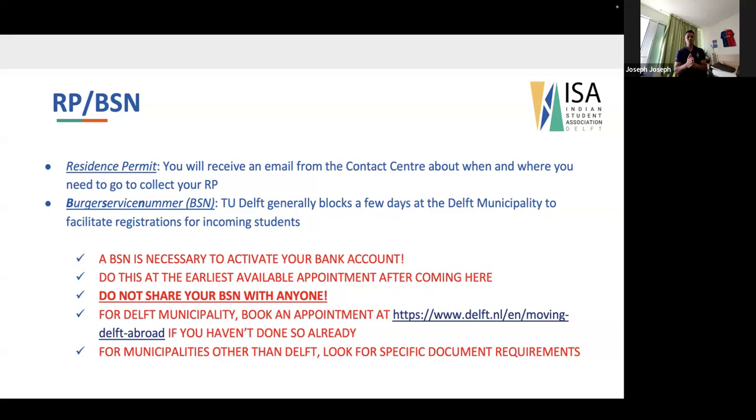Take, I think, 2 to 3 sets of copies of the apostille certificates and bring it along with you. All right. Also for the BSN, the requirements, I think those of you who have taken an appointment might have got a mail from the IND saying that you need a passport copy, the page with the MVV. You need to take a copy of that. You need to also take a copy of a printout of the confirmation mail that you got from the contact center saying that your visa has been approved.